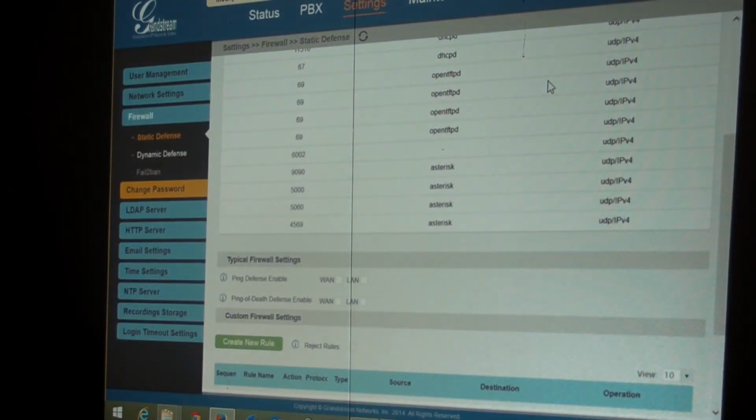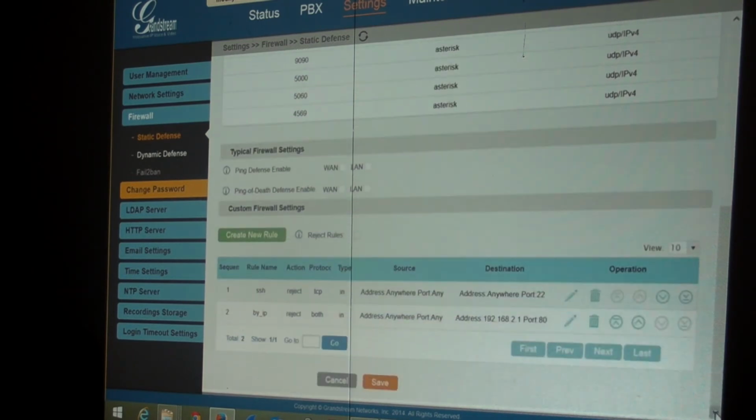Trying to get into the PBX. Even calls? Yes. Reject calls too? Yes, anything, any traffic coming from any IP. So then you need to create a rule to accept only traffic from your service provider. Oh, okay. That's pretty cool.